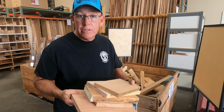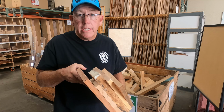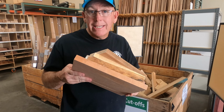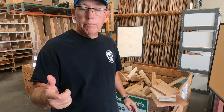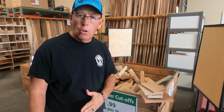We've got some ideas of some little designs we can put on here. I don't know what this total is going to be, but it ain't going to be much. And we're going to be able to turn these into money. So you guys, even though you may not be in the Phoenix area, you may have a lumberyard near you that has the same kind of thing. Always look into cull bins, and we've got some other ideas too.